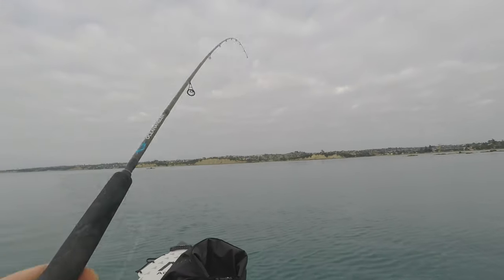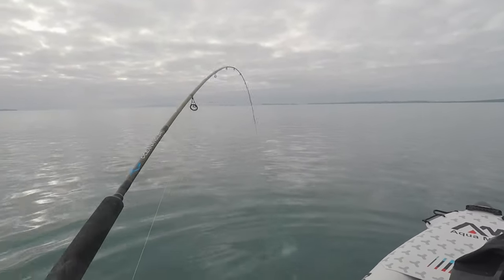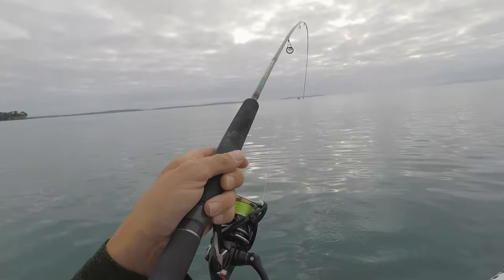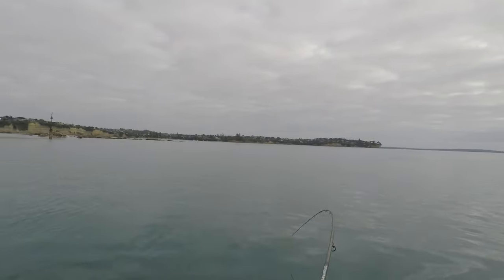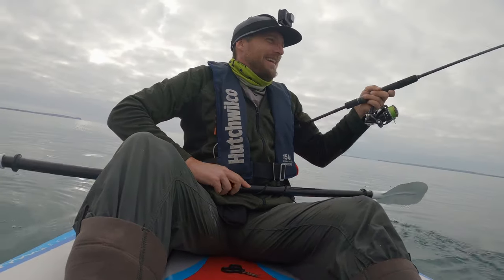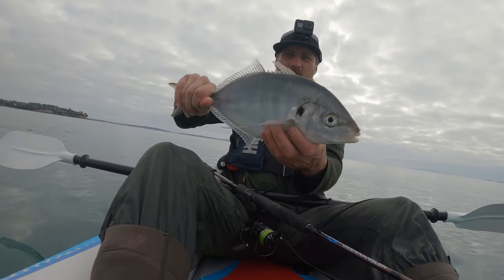I reckon this one, is it another trev or is it a snapper? It's got head shakes. Or a snapper. Or a good trev. Phew. When these things get side on, they fight so hard. He's towing the whole boat. Phew! He's going nuts. That's a good trip, guys. Quality trip.